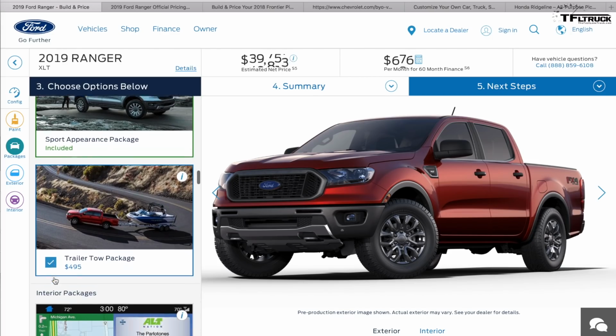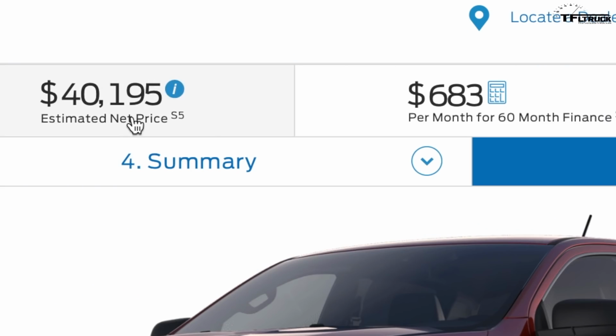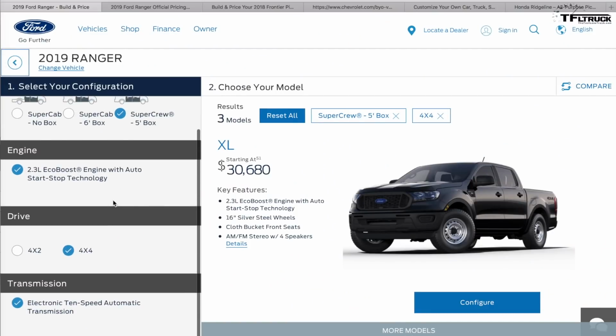Tow package, yep, gotta have that. Technology package, no. So here I am at about $40,000 for a truck that I would build if I was shopping for a midsize truck like this Ranger. But of course, you can go further, right? So let's build an all-out luxury truck.